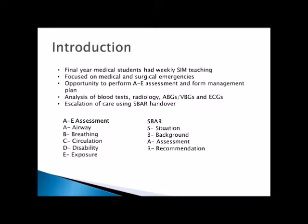Each simulation was focused on one emergency at a time, such as septic shock, and the simulation man was programmed to reflect this. Vital observations such as heart rate and blood pressure were programmed and could be adjusted depending on the student's management plan. For example, the sim man would respond and either improve or deteriorate.